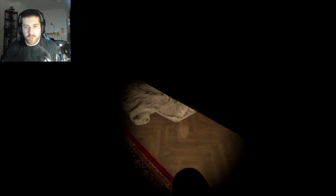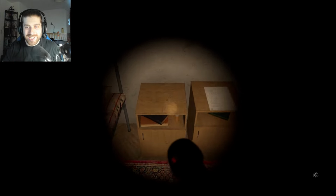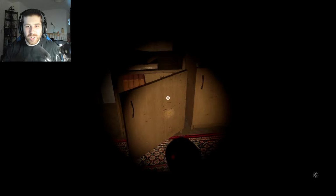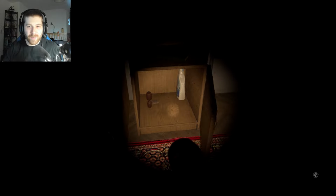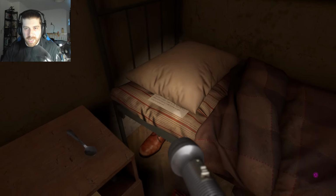Got some letters. We got some people in. Holy shit, my battery died. Nope, I just pressed the wrong button. I'm an idiot. Never mind. I properly shit myself for a second, but no, I just pressed F instead of the button I was trying to press. Oh, there's something under the bed, like under the pillow.